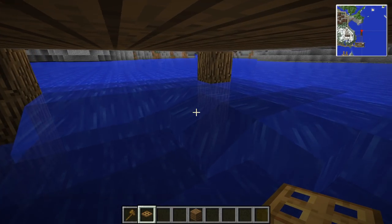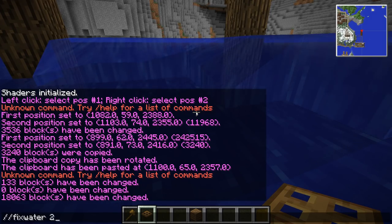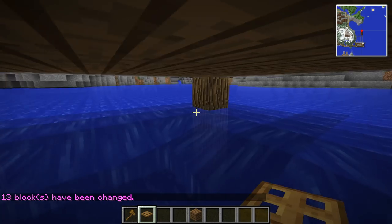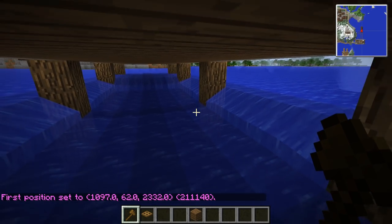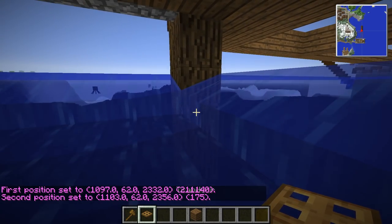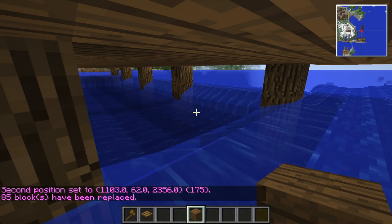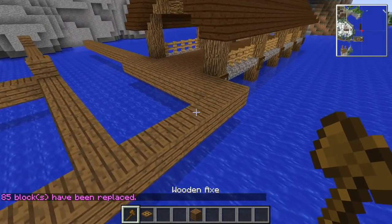Is it working? Maybe it thinks that that is fixed because it's water at the bottom here. Okay, we can fix this by doing that. Oh, no, here it goes. Or does it just need to be updated? Maybe just use updating. No, nope, whatever. Replace air with water. Boom. Ta-da. Okay, let's get the dock in.